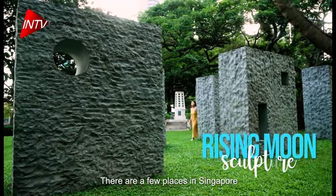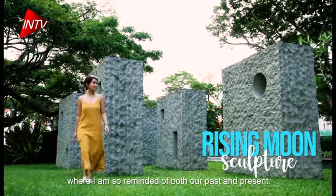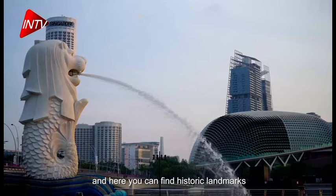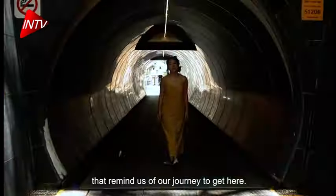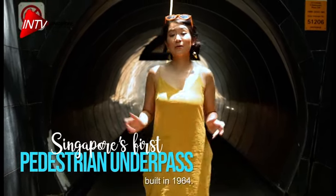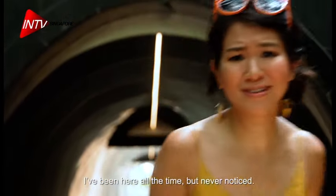There are a few places in Singapore where I am so reminded of both our past and present. On one side is the modern architecture of the present, and here you can find historic landmarks that remind us of our journey to get here. Believe it or not, this is Singapore's first and oldest underpass, built in 1964. I've been here all the time, but never noticed.